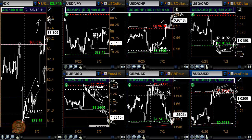And right now, if this is the sign that we should be looking for with a strong dollar, it looks like there's a risk-off appetite coming into the market, and we can take a look at the dollar index looking like it wants to move higher.